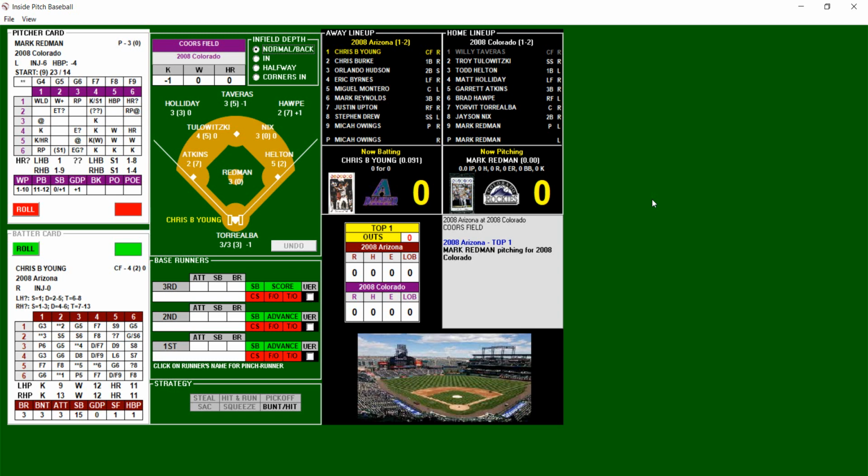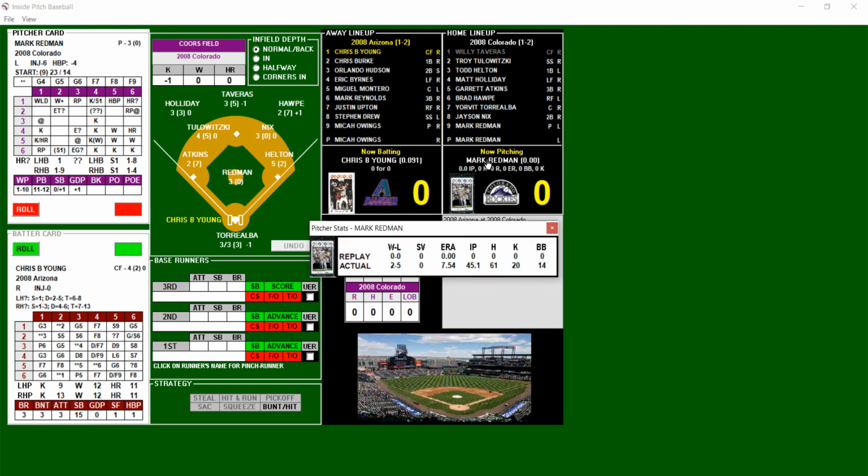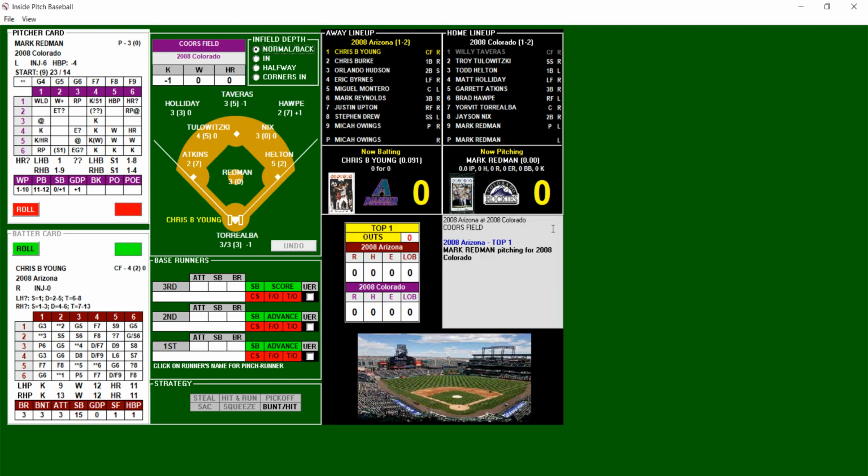On the mound for the Rockies, it is Mark Redman. Mark Redman, 2 wins, 5 losses, 7.54 ERA, 45.13 innings pitched, allowed 61 hits, 20 strikeouts, and 14 walks. Coors Field, -1 to strikes, nothing for walks, nothing for home runs.